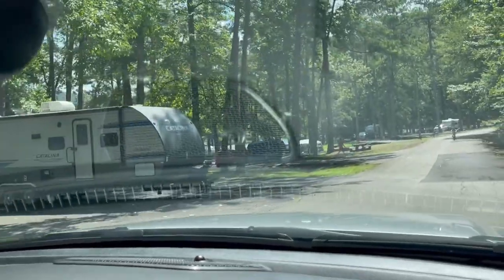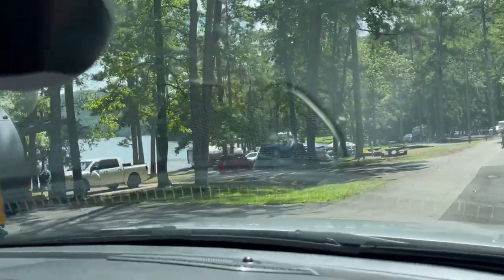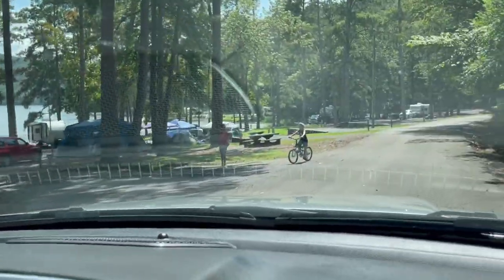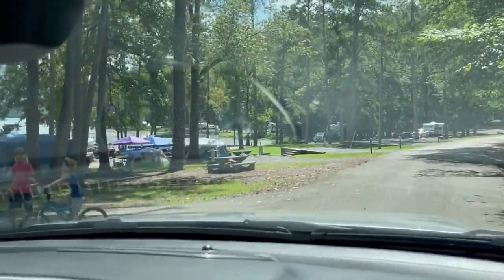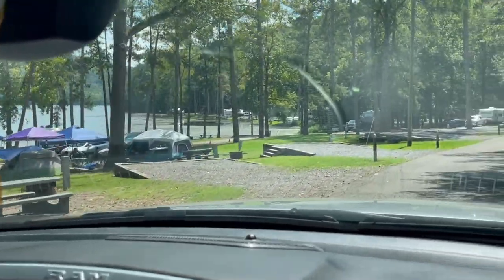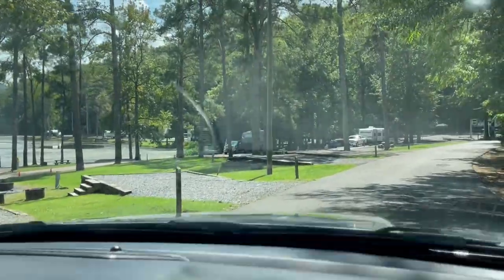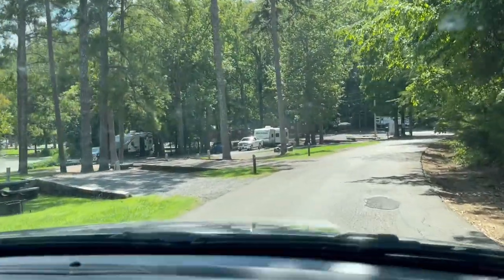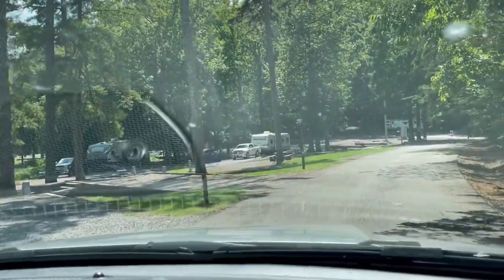They do have some rental RVs here. I think they have 6 of them. One of the bathhouses. Bathhouses do have toilets, obviously, and I think 1 shower. I didn't go in and look at the showers to see how many are in there. It looked like maybe they had 1 private shower.